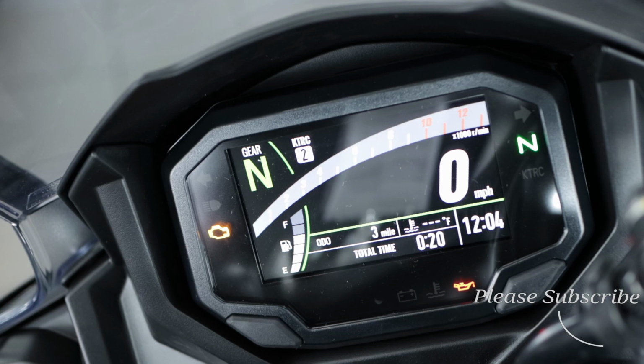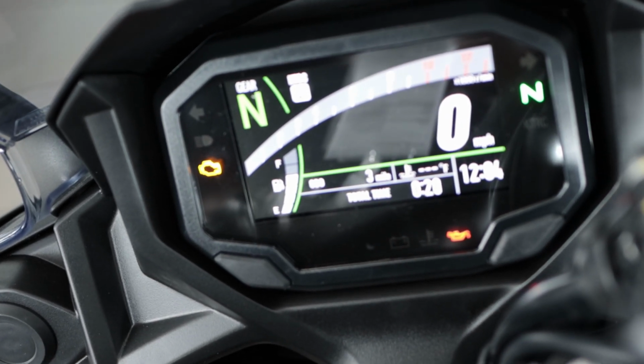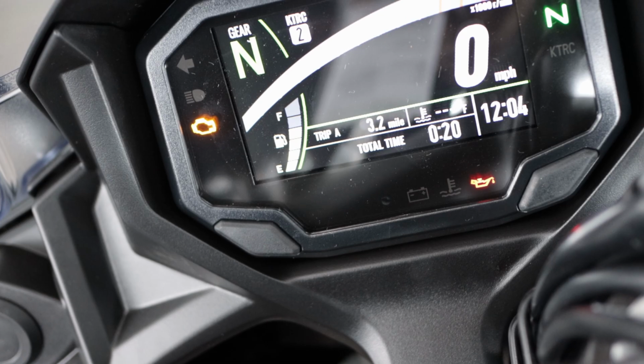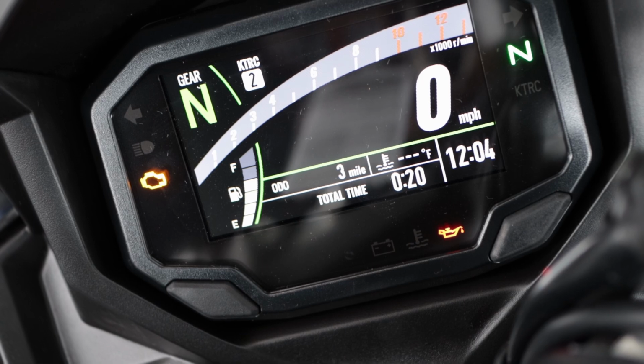If we go down, we'll see there's a battery indicator, a temperature gauge, and an oil gauge. Now if we go to the top right, we'll see there's a right indicator, a neutral indicator, and a KTRC indicator. I believe this dash also comes with Bluetooth connectivity for your phone, but do not quote me on that.